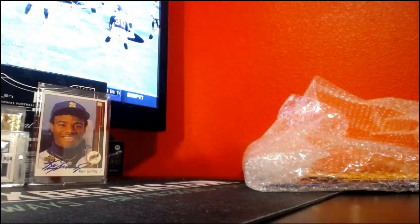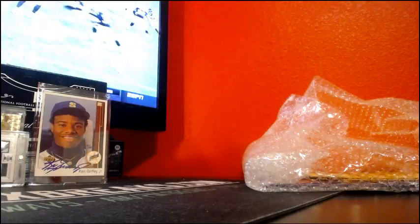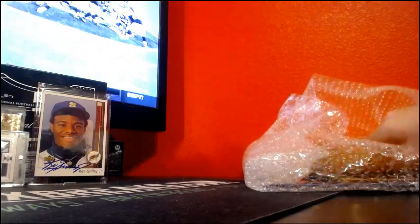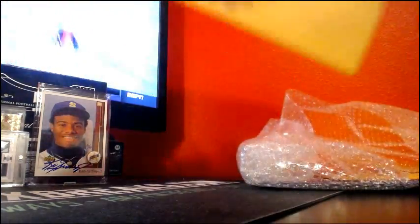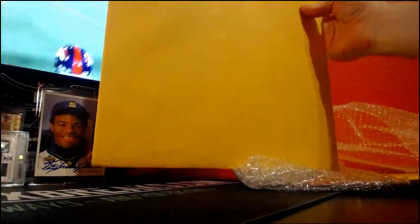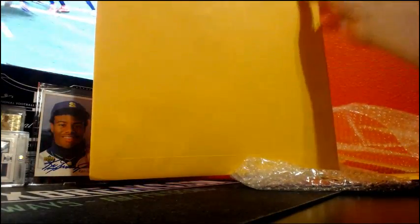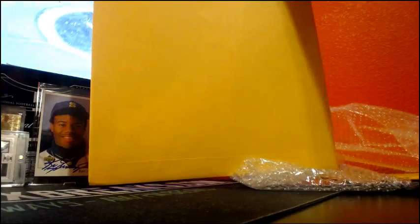Yeah, that's really cool. That's a good idea. Yeah, so is mine. That looks like we got another picture here. This looks like a little bit bigger. Yeah, 20 by 12.